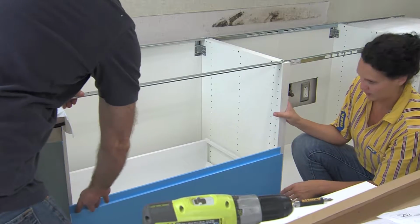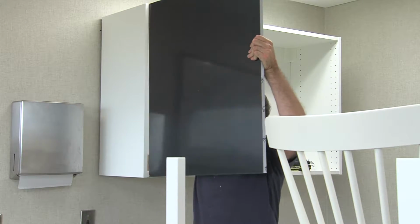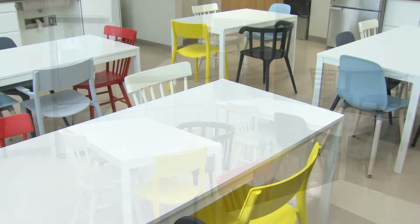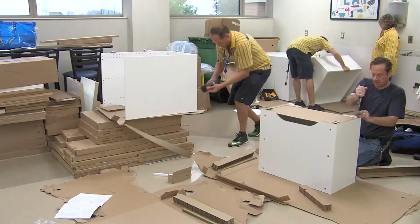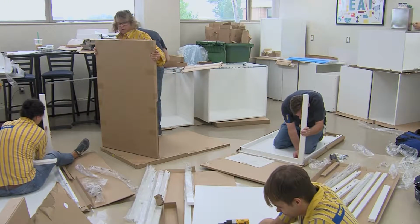They took into consideration things like integrated handles on all of the cabinets so that they stay nice and clean with lots of hands grabbing them, and high gloss finishes so they're really easy to clean, colorful chairs to add a pop and a really great personality to the space, something that the kids would really enjoy. With dozens of boxes filled with supplies, the IKEA crew worked at a feverish pace to re-equip and beautify the newly vacated space.